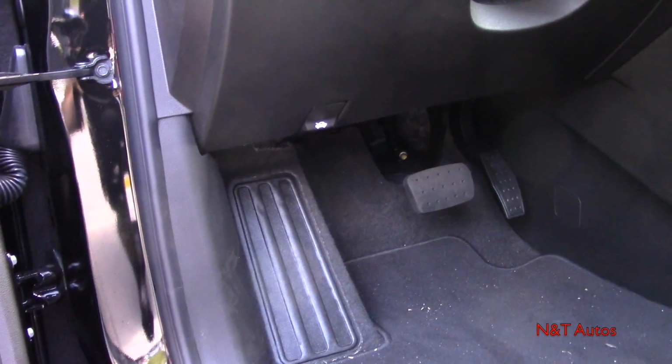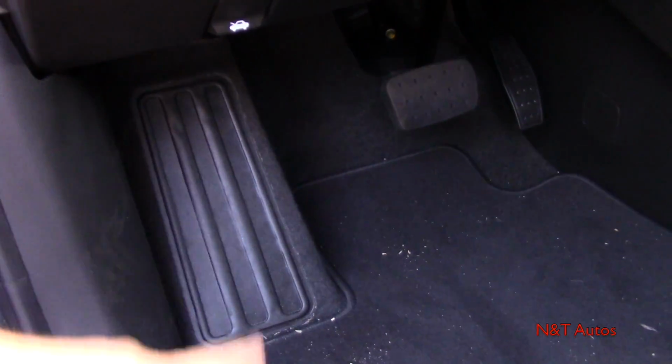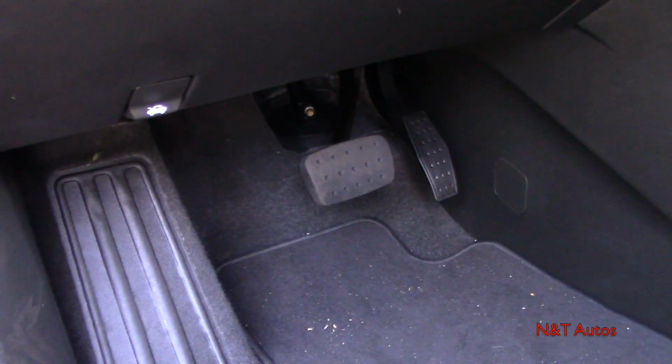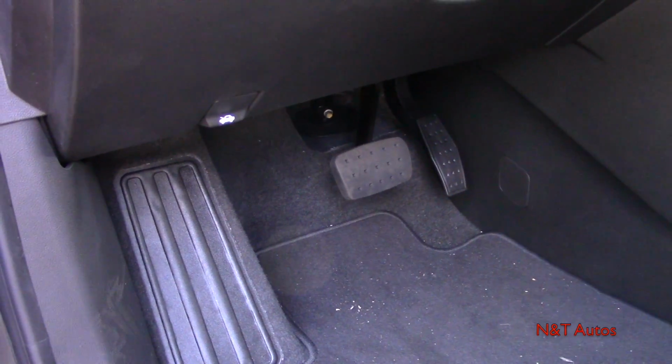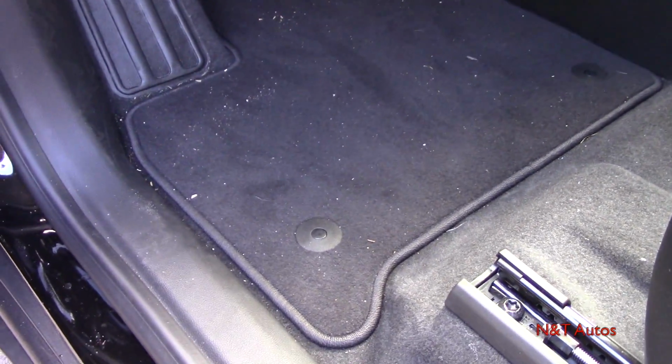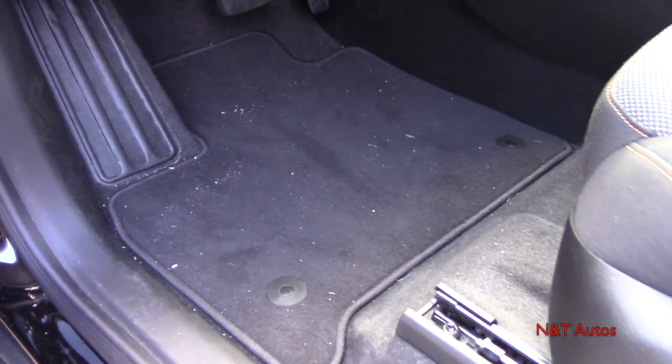Taking a look below that, we have our hood release like we saw earlier. Nice big dead pedal to rest your foot, and then some of our regular brake and gas pedals covered in rubber nicely so you don't lose your grip. We have some button and floor mats. Again, this car is a little bit dirty, so you're going to have to excuse that.